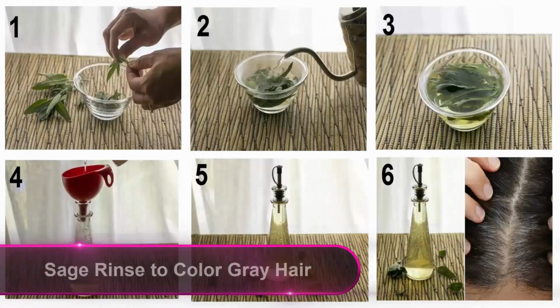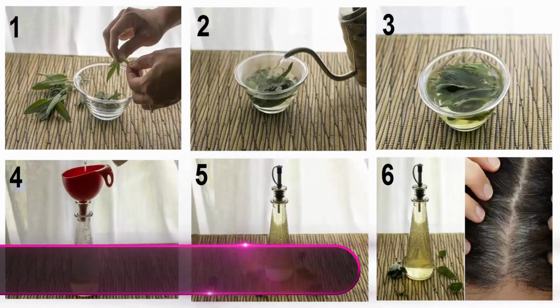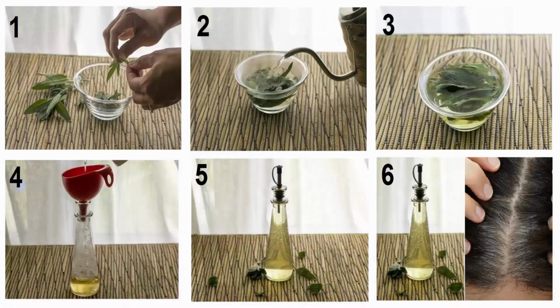4. Sage rinse to color gray hair. The use of sage tea is an age-old practice that is used to cover gray hair. It is mentioned in Culpeper's Complete Herbal that sage turns hair black, among many other benefits it has for women. It has a gradual effect, turning hair darker, shinier, and softer with time. You must be patient and repeat this process daily to see the results.